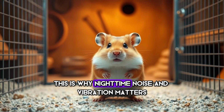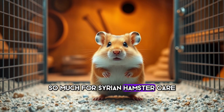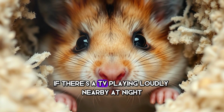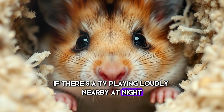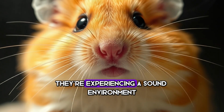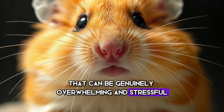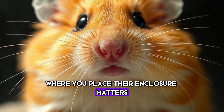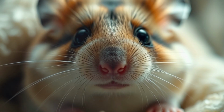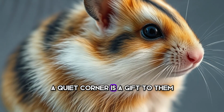This is why nighttime noise and vibration matters so much for Syrian hamster care. Even if your hamster seems fine during the day, if there's a TV playing loudly nearby at night, or a washing machine running, or bass from music, they're experiencing a sound environment that can be genuinely overwhelming and stressful. Where you place their enclosure matters. Away from speakers, away from high traffic areas, away from windows where outside sounds come in. A quiet corner is a gift to them.